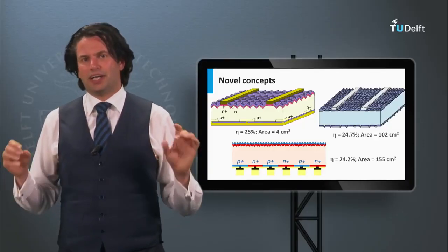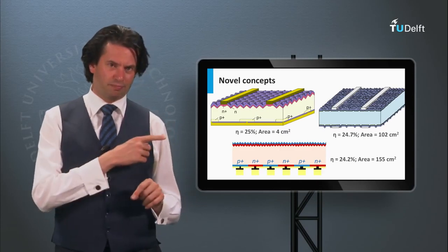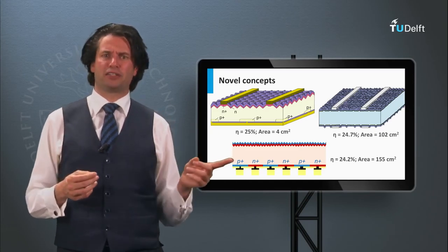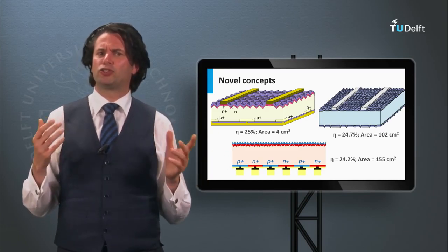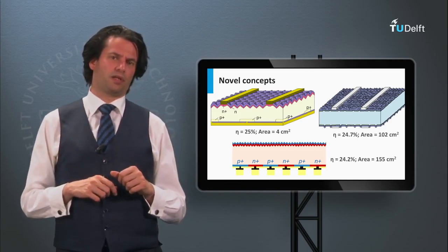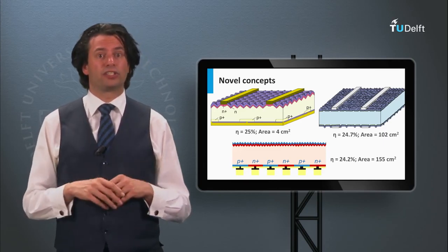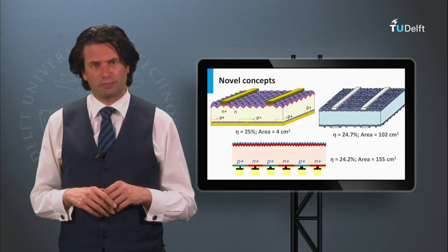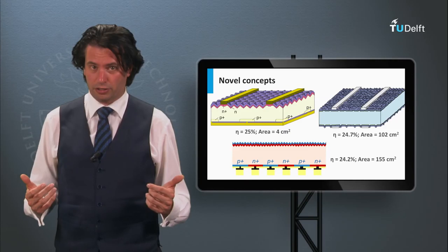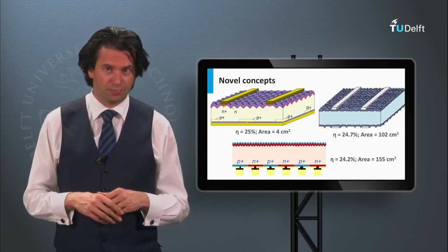Summarized, the high-efficiency crystalline silicon wafer-based solar cells are shown here. The record efficiency of a PERL solar cell was 25%. However, this was a lab-scale solar cell with an area of 4 square centimeters. The record efficiency for an interdigitated crystalline silicon solar cell has been achieved by SunPower. They achieved an efficiency of 24.2% on a wafer size of 155 square centimeters.